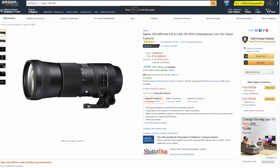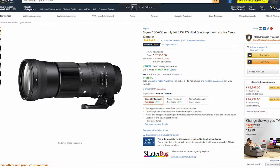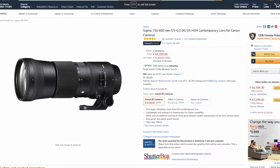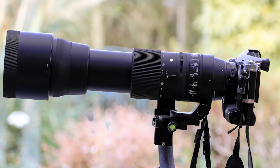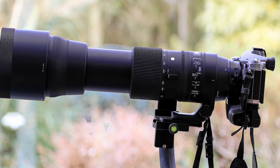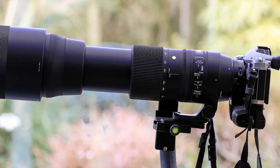Second good point about this lens is it's available on Amazon India at a price of around 62,000 rupees. For that price, this lens does offer a lot. That kind of focal range at around just 62,000 rupees is very good value for money. The third pro about this lens is at 1.9 kgs, this lens is not very heavy. It's not light, certainly, but it's not very heavy.